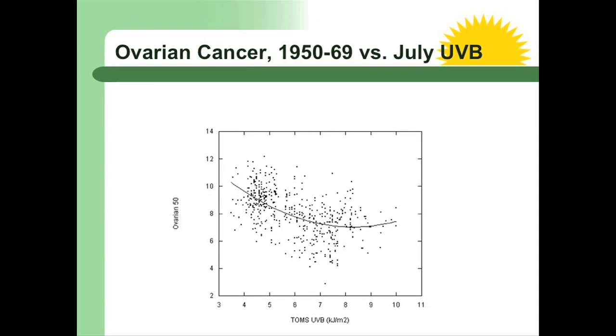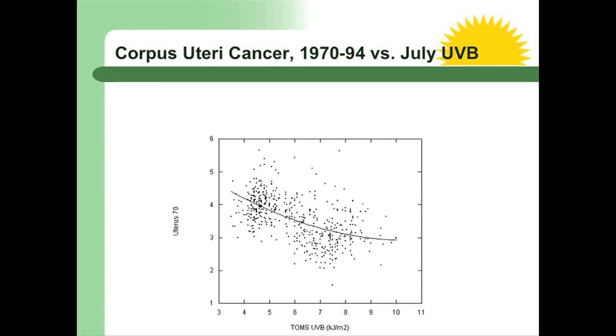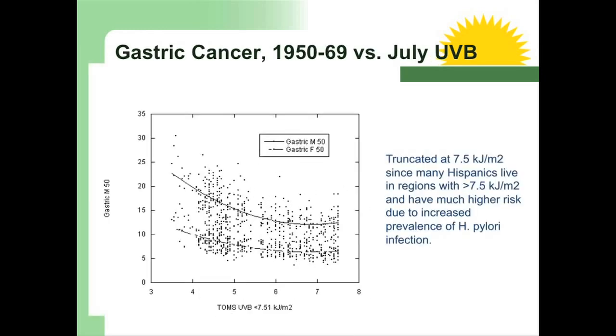Ovarian cancer is similar. Corpus uteri cancer, similar. Gastric cancer. Now I've cut off gastric cancer at 7.5 kilojoules per square meter as opposed to going out to 10 for these, because you have the high rates in the sunny areas, which is an artifact of having the people infected with H. pylori living there.